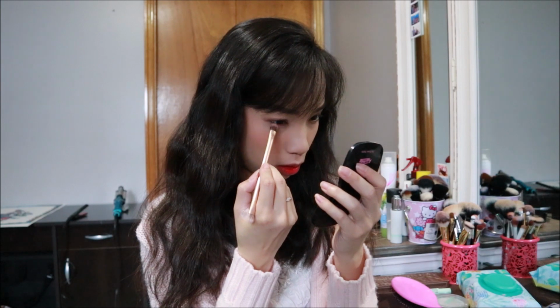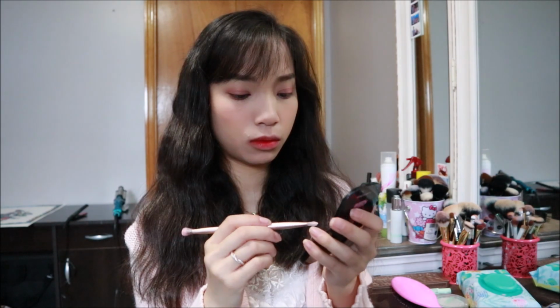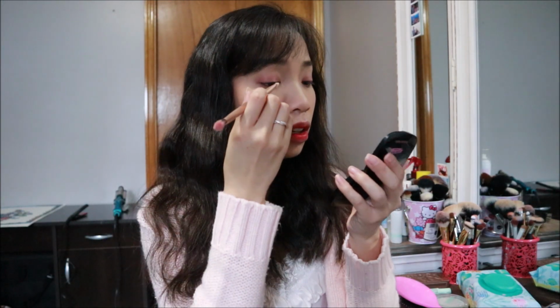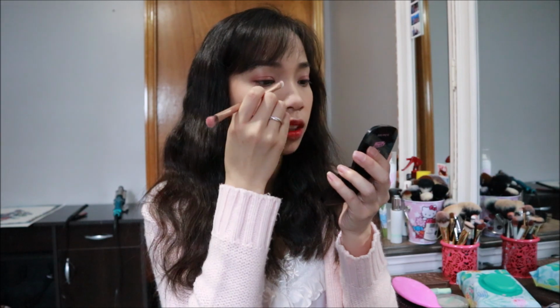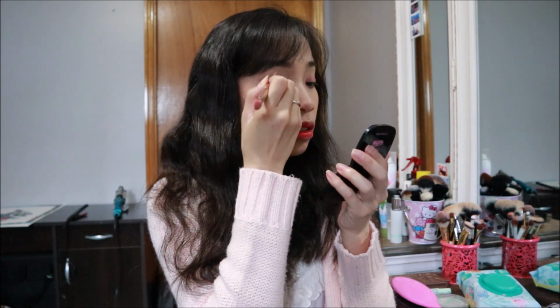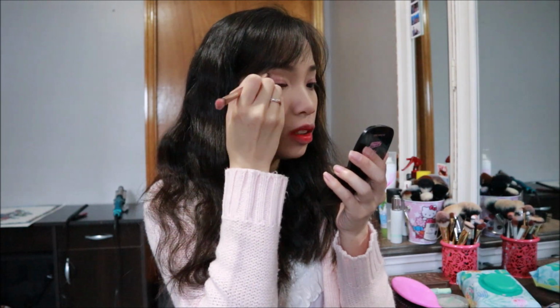And now with a flat shade brush, I'm gonna be going in with this shade right here. And I'm gonna be placing it all on top of the shadows I just applied. This will give it a sheen, a nice soft sheen. It'll help blend everything out.